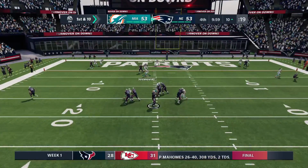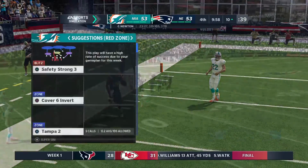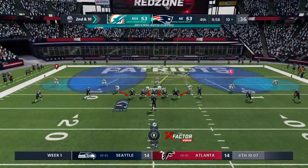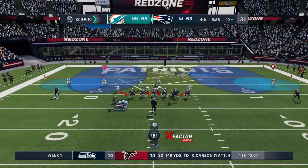Newton on first down. And the throw left sideline here is caught, but they'll rule it incomplete. Couldn't keep his feet in. Second down. An incomplete pass on first down. That leads to a 2nd and 10.